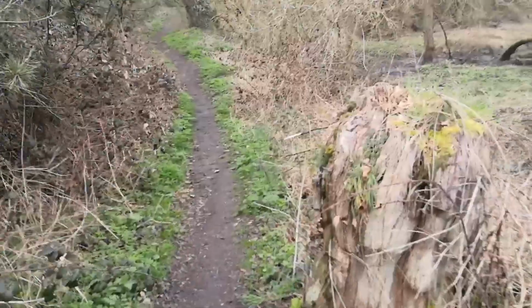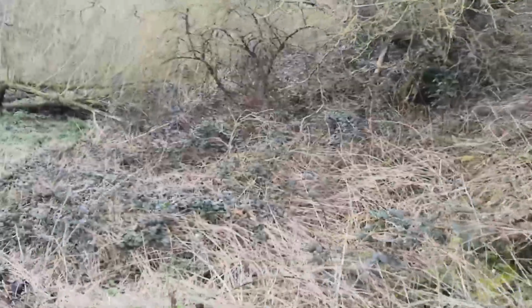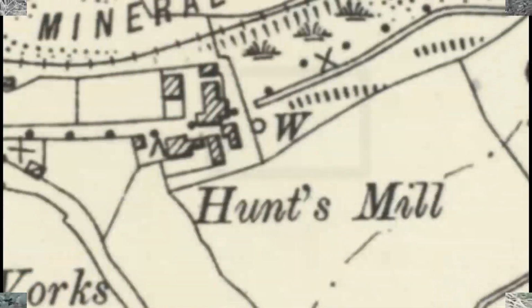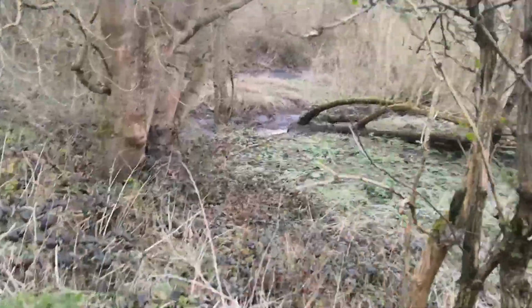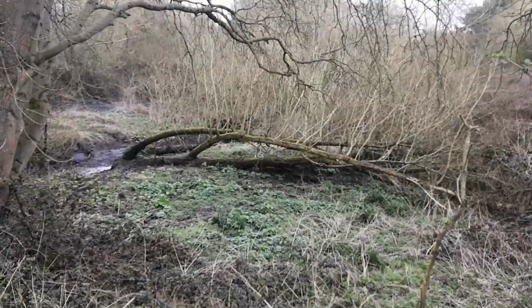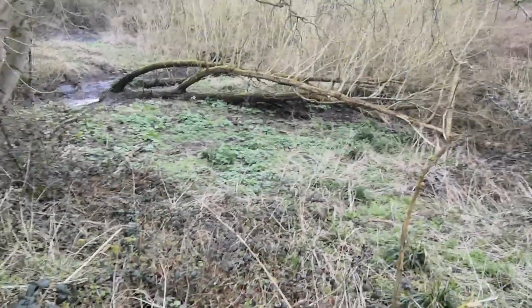Right, before I start, I'm on the way still. Just here on the map, you can see the well, marked well. And this well served the Huntsmill. Now this bank here, where I am now, is the bank that made up the Huntsmill bank that basically held the water back for the mill itself. So it would have been full of water.